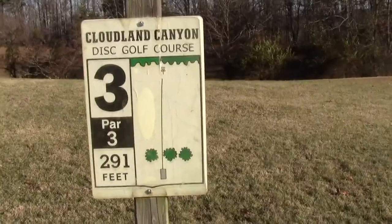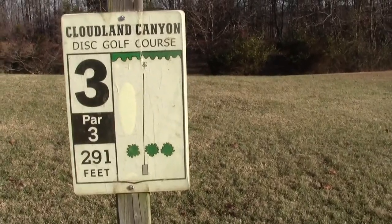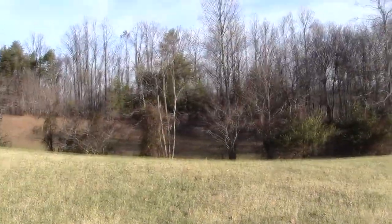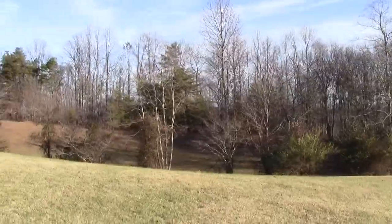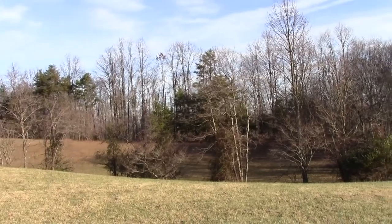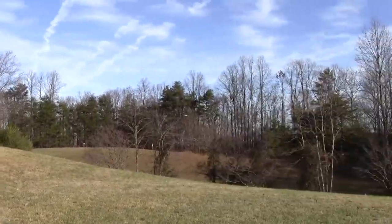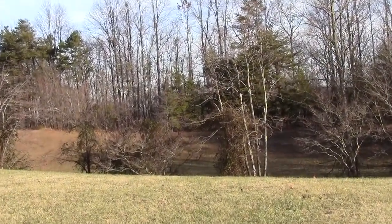All right, hole three. This is a fun one. You're elevated, and it is, according to the sign, a straight shot of 291 feet, but there's a tree line there. So you can try to find a gap in the trees, or more likely, you hit to the left of the trees and ante back in to the basket. Just like that.